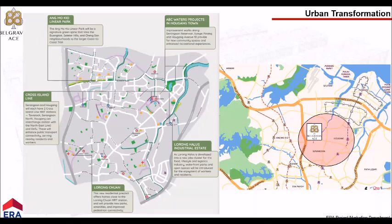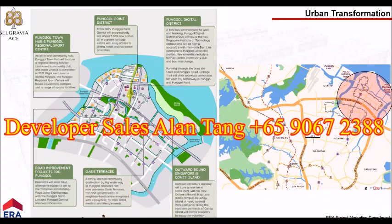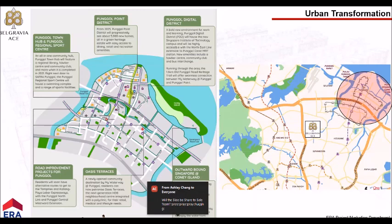Over the Sengkang Serangoon area, there will be a new jobs cluster in the Lorong Halus industrial estate, new community space and more recreational areas and amenities in Hougang Town and Lorong Chuan. For Punggol areas, other than the digital district, there will be Punggol Town Hub and Regional Sport Centre and of course the malls. Not forgetting Coney Island, where the Outward Bound is located and offers outdoor adventure learning. So to summarize, residents of Belgravia Ace will be able to access all these places and enjoy the nature, recreational space, amenities within a short drive.